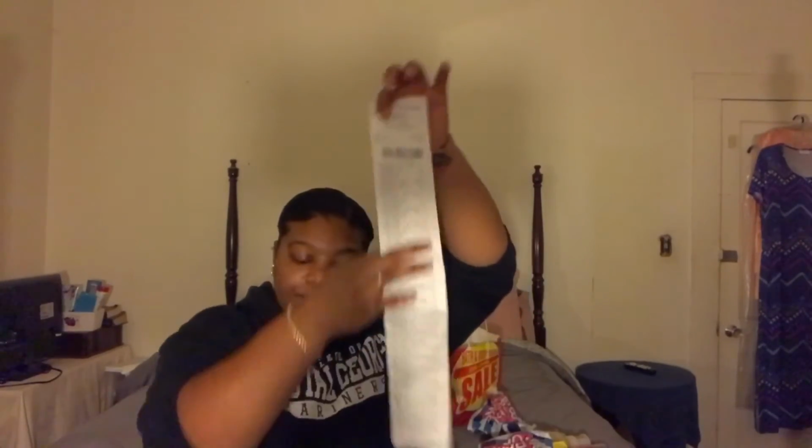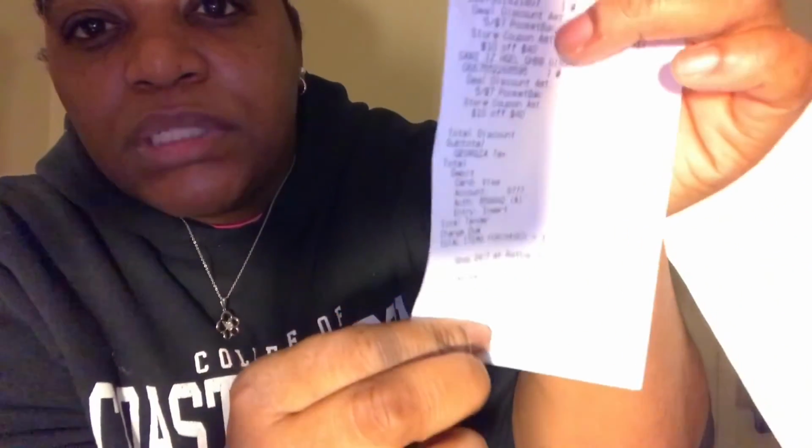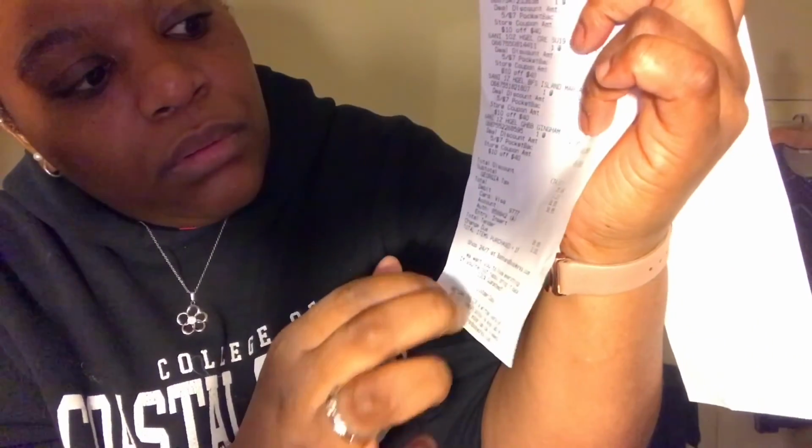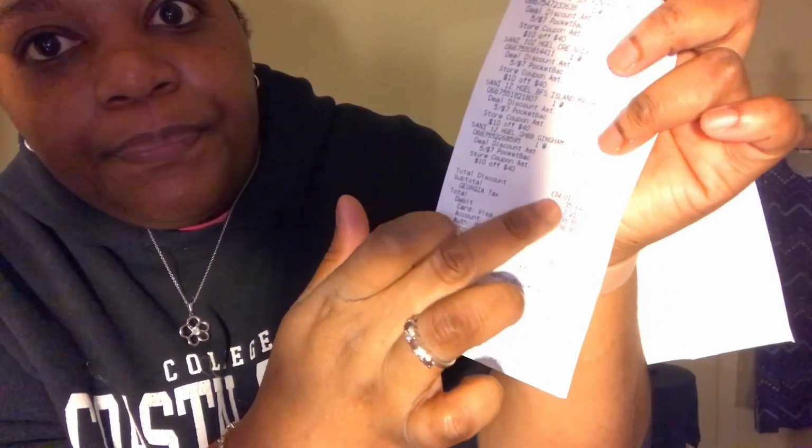Smell Good. And this is the receipt. So I'm going to show y'all how much I saved. So the total was $48.85, and then I had a $10 coupon, which brought my total to $38.85. But I had a discount of $74. Can y'all see that? That is so bright. $74.01.